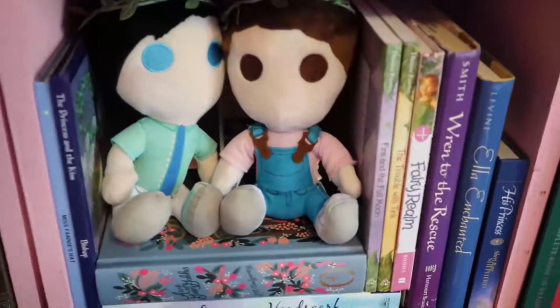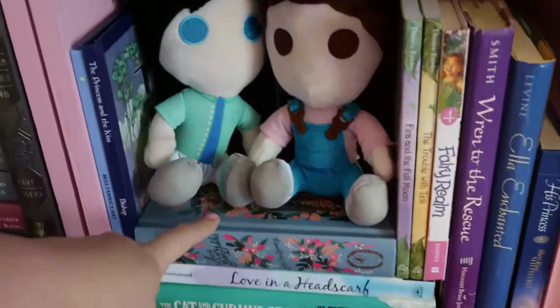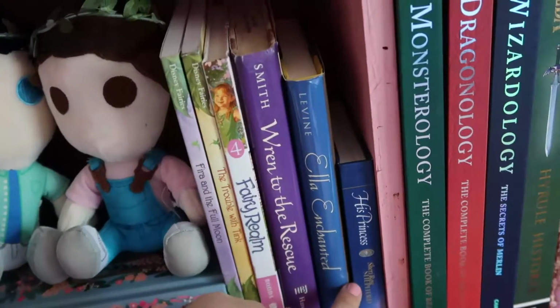Then there's Love in the Headscarf, which I've reviewed. Cat and the Curmudgeon, which I've talked about in various tags. This is a very pretty edition of Anne of Green Gables. And I think I've talked about Ella Enchanted, and I have talked about Ren to the Rescue. I don't think I've talked about His Princess. That's a devotional.